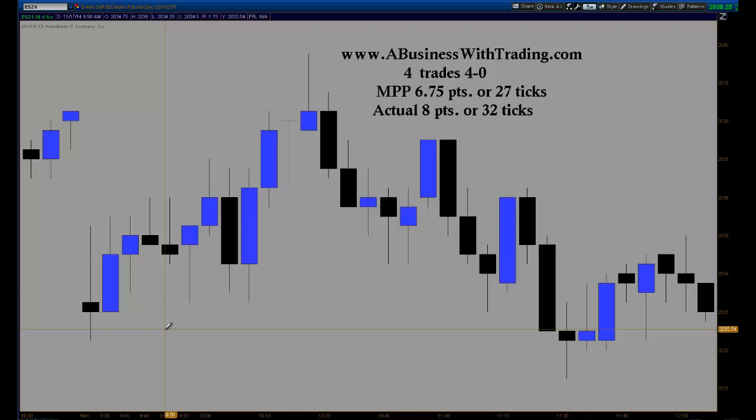And today was another good day in the markets. It was very interesting. The market did gap down, fairly decent amount, and basically chopped. It was very choppy, very ugly in the beginning, and it didn't really get that much better. It got a little bit better, but not really that much better. We were able to make 4 trades today and pull 8 points out of the market.